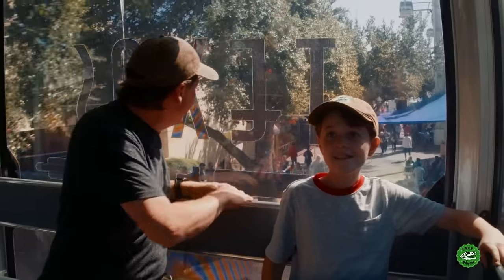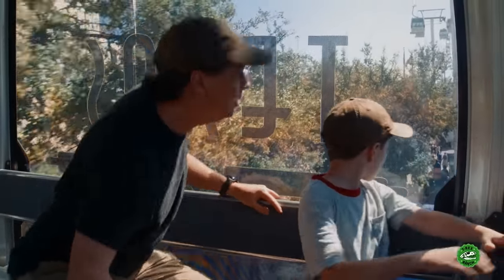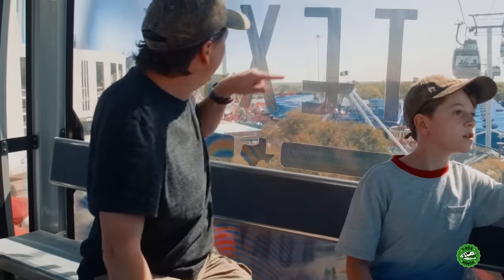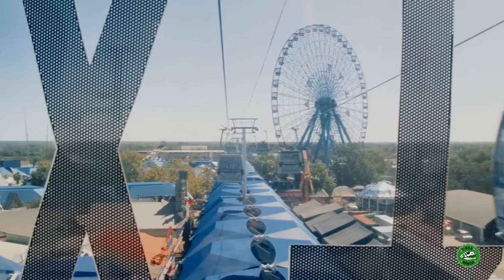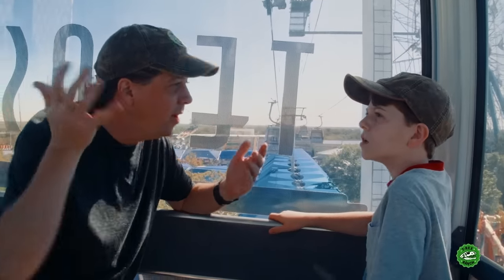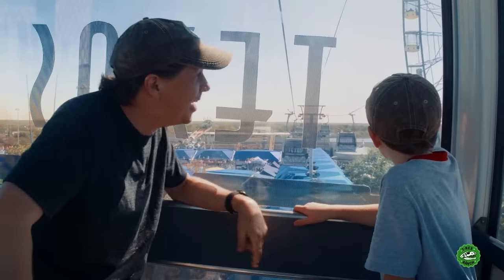Let's go, dude. Now look around. Do you see a dinosaur down there anywhere? Now I see a big blue tarp. Well, that's not gonna help. Hey, here comes the Midway. Okay, yeah, there we go. I don't see anything. Oh, and hey, look, there's the big Texas star right there. Oh, yeah. That gives me an idea. If we can't spot it from inside the Skyway, maybe we can see it inside the Texas star.